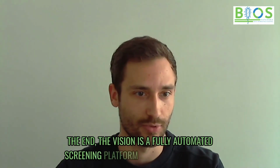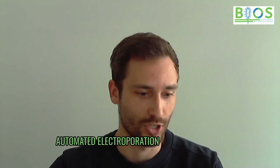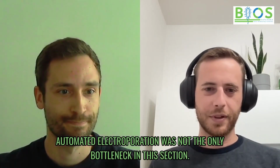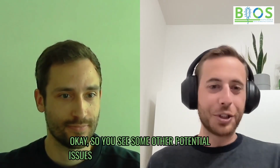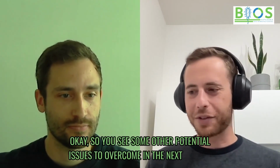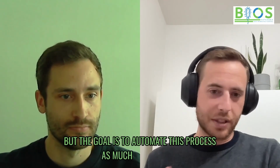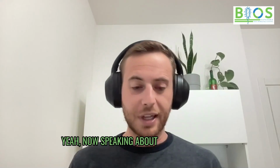In the end, the vision is a fully automated screening platform, and I think the fully automated electroporation was not the only bottleneck in this section. Okay, so you see some other potential issue to overcome in the near future, but the goal is to automate this process as much as possible. So the fully integrated platform. That's very cool.